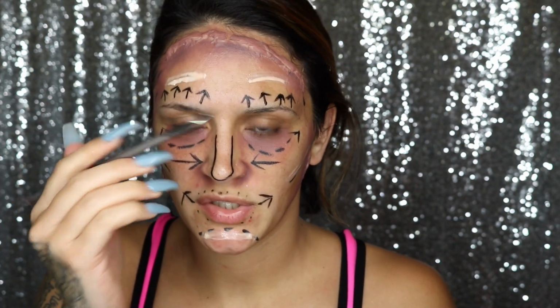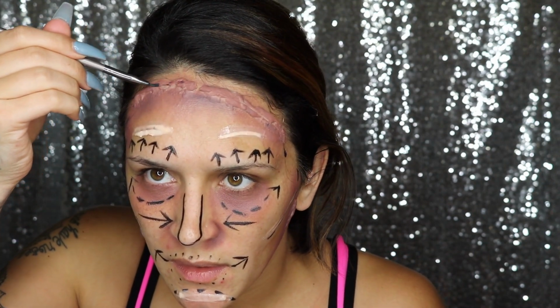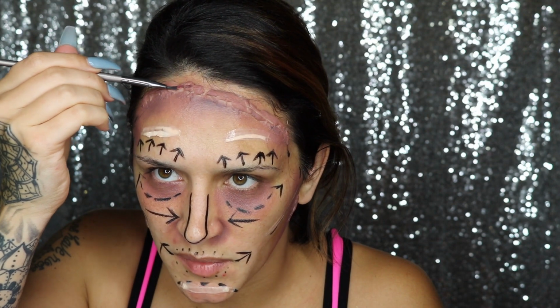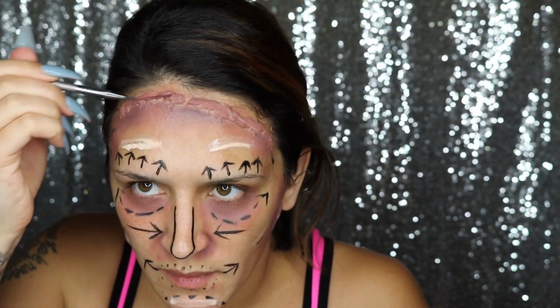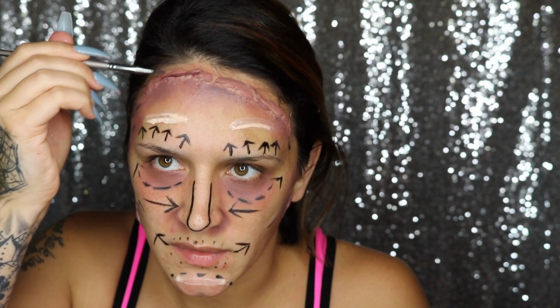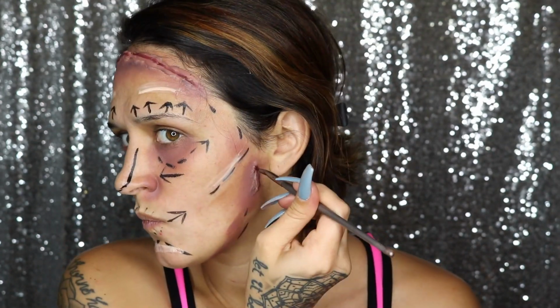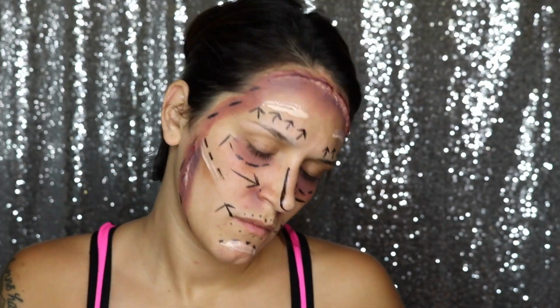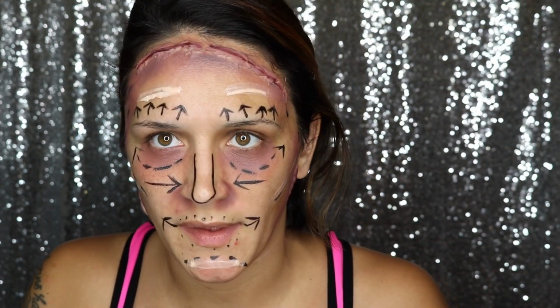Like so. Okay, so I'm actually going to go in really quick with this liner brush and this dark reddish shade just to create the cut itself in the scar wax, because you want it to not just be blood, you want it to look like there's an actual cut there, like that. I'm just going to do this all the way around. Okay, so now we look like we have cuts on that scar wax.